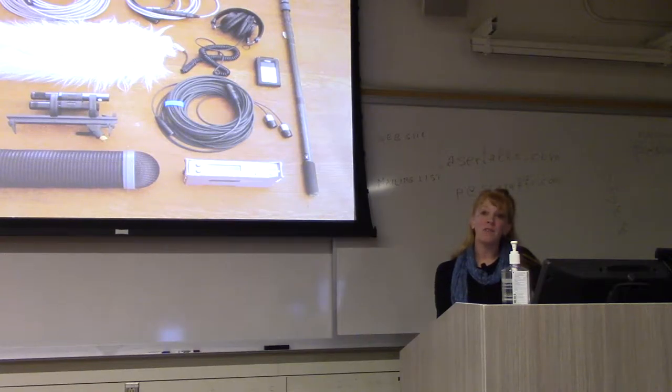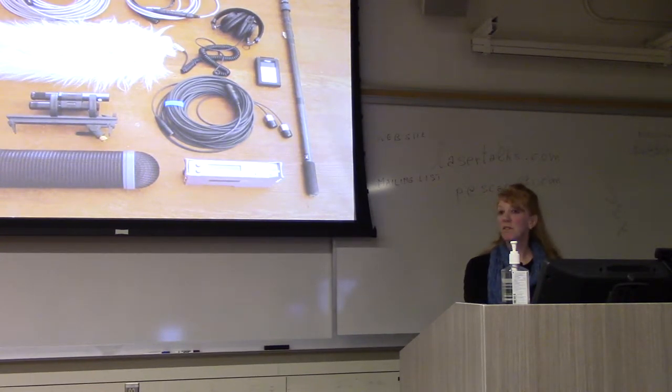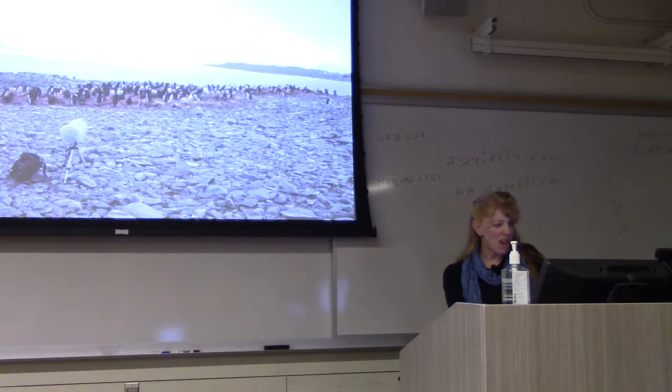And I also brought hydrophones. So the little silver things on the cables there are underwater microphones. You can put them in the water, you can bury them in mud, you can put them in the ice. Things that you wouldn't do with a normal microphone to be able to hear sounds you wouldn't be able to access otherwise. So a few examples of things I recorded.